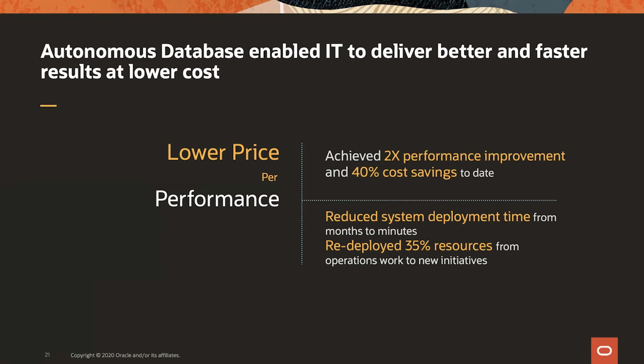Next, autonomous database has enabled us to deliver better and faster solutions to our business at lower cost. Let me share a few numbers. Again, by moving that one customer lifecycle management system, we have achieved at least 2x performance improvement with 40% cost savings. The cost savings include both the cost of the cloud services in comparison to the cost of managing your on-prem hardware and software, as well as the savings that came from the resources required to manage this system, on-prem versus cloud.